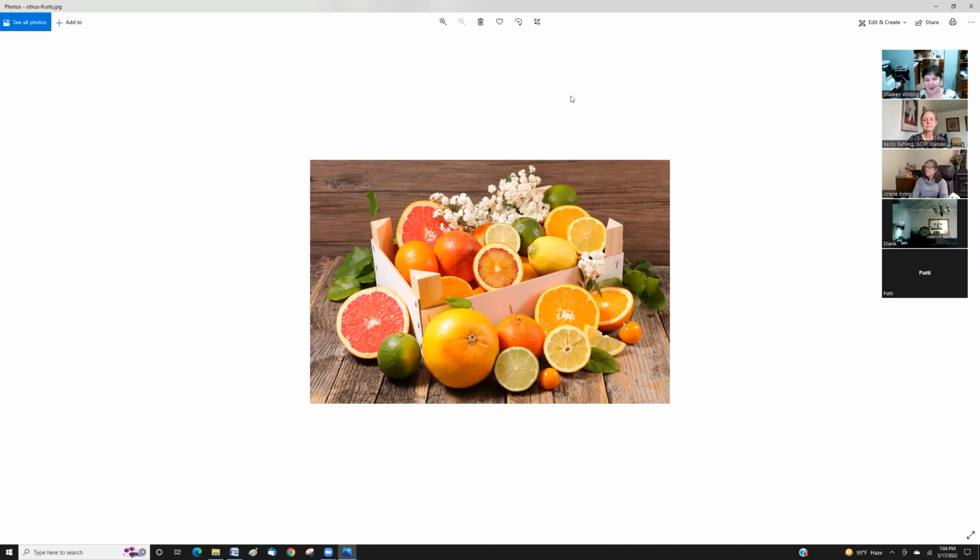And my mother that passed away recently ate a grapefruit every day up till the very end. My sister Carrie said it's the last thing that she had to eat was her grapefruit that morning. And it's just such a blessing that we have the oils from these fruits to use.